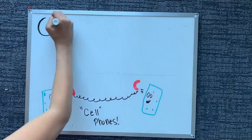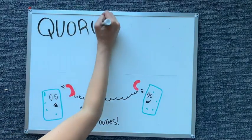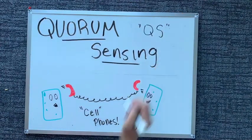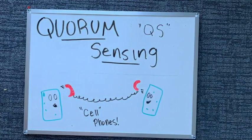One example is cellular communication, or quorum sensing. Quorum sensing, or cell phones, is the way cells communicate. All cells in your body need to work together in what's basically a huge group project. Imagine a group project with thousands and thousands of members working on something as complex as our bodies. That takes a lot of organization.